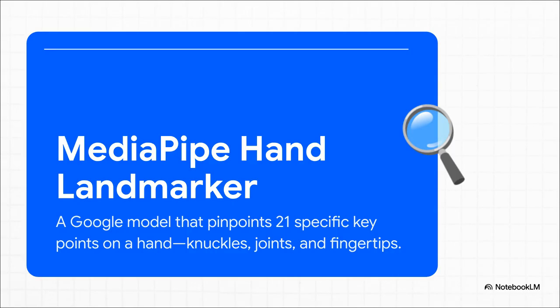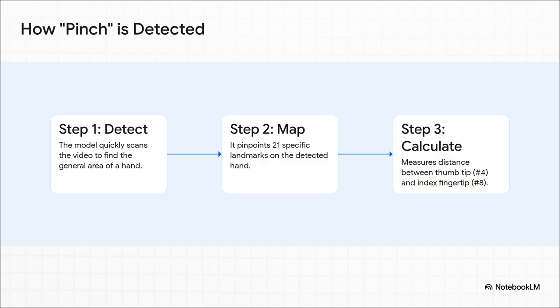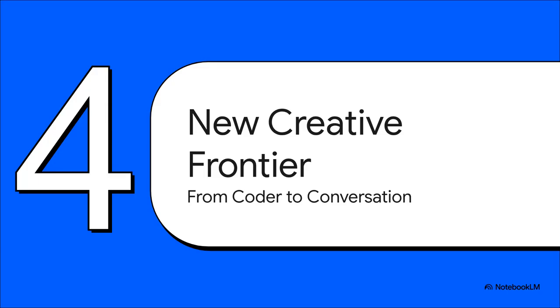You can think of it as the engine. It's a machine learning model that is incredibly good at looking at a video, finding a hand, and tracking 21 specific points on it, like your knuckles and fingertips, all in real time. So how does it know you're pinching? Well, it's not magic. It's just some really clever, simple geometry. The model maps out your hand, and the code is constantly measuring the distance between the tip of your thumb, that's landmark 4, and the tip of your index finger, landmark 8. When that distance gets really small, boom, it triggers the draw command. It's that elegant.